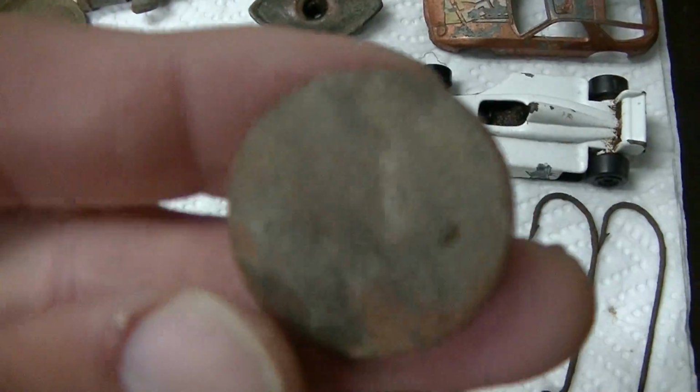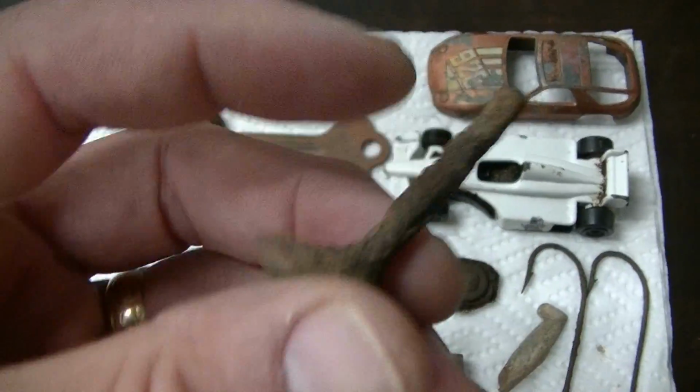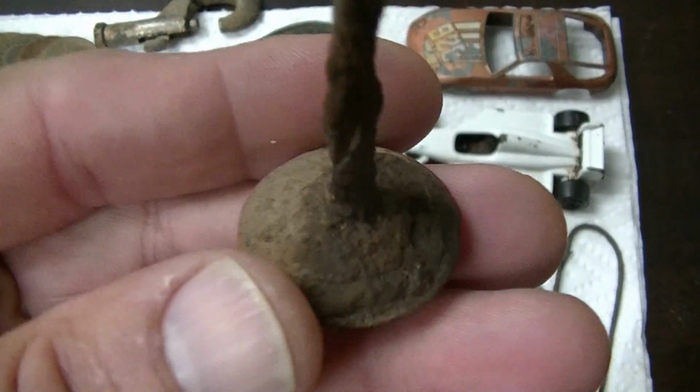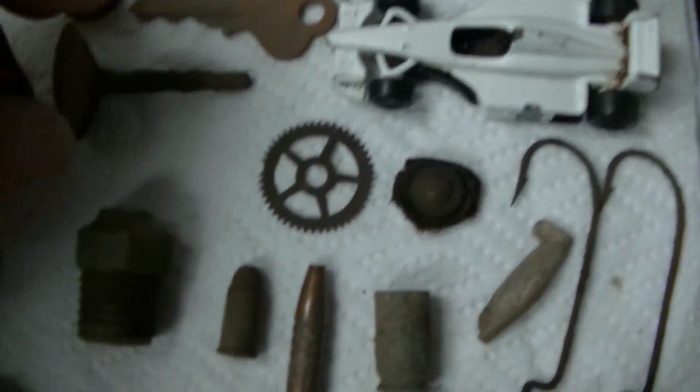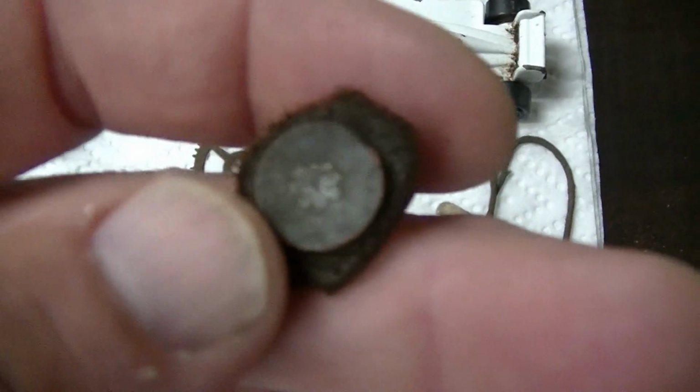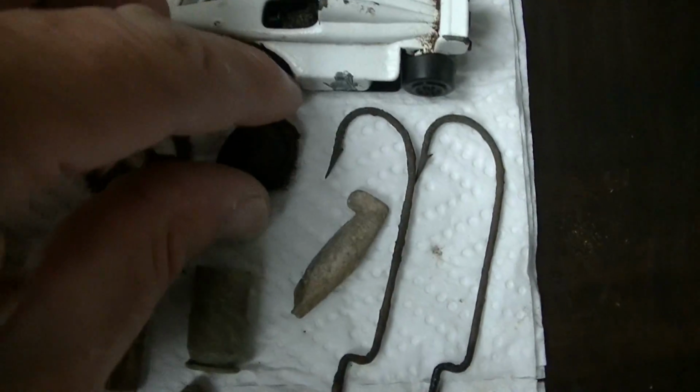This knob, I'm not sure what this is for. Almost looks like a choke pull on a tractor. I'm not 100%, but it was cool. Thought I'd show it to you. Did find another watch gear, and this is neat, a little rivet, but it's got the leather still around it. Probably not super old, but kind of a cool find.